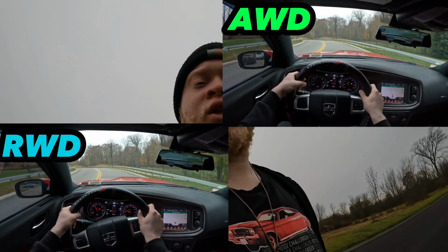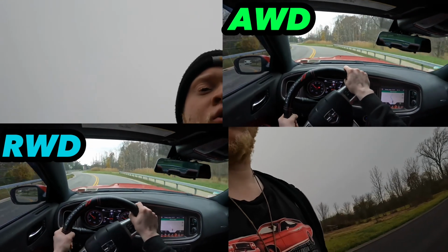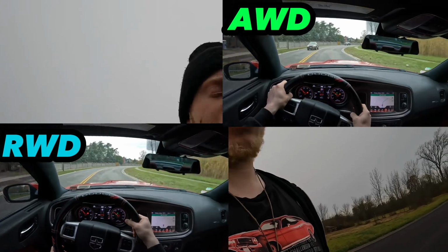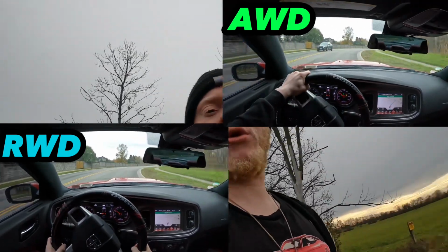So I just wanted to mention a few things about the cornering and handling. But real quickly, the steering wheel feels a lot stiffer when you're cornering in all-wheel drive because the front two wheels are engaged instead of just the rear two. And finally, the rear wheel drive cornering feels smoother.